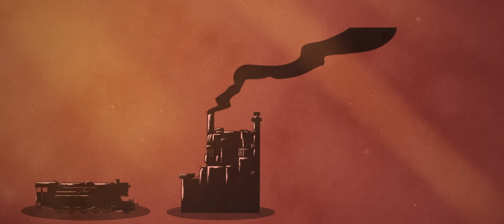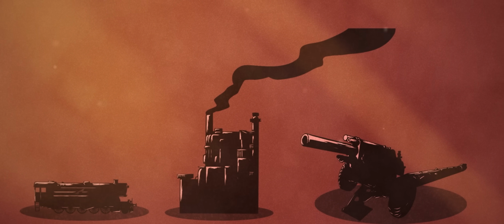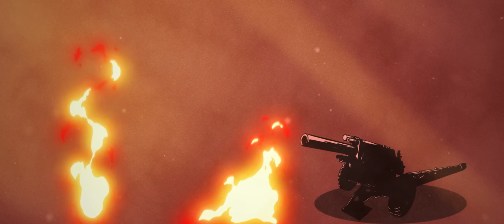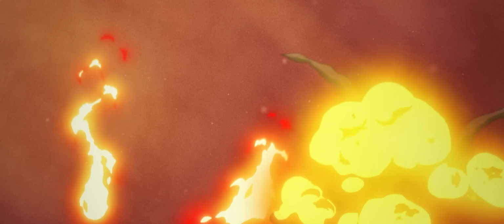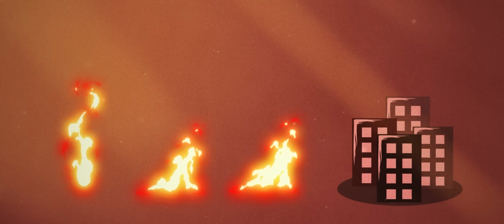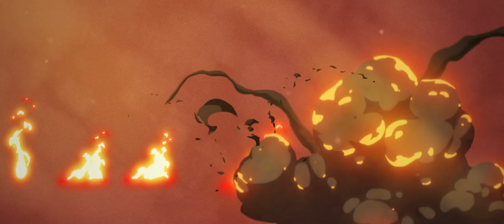Targets of military value, such as railroads, refineries, and arsenals, came under sustained air assault. Their destruction is expected to ease the Allied landing and occupation efforts. Non-military targets, including cities and farmland, were included in the bombing.